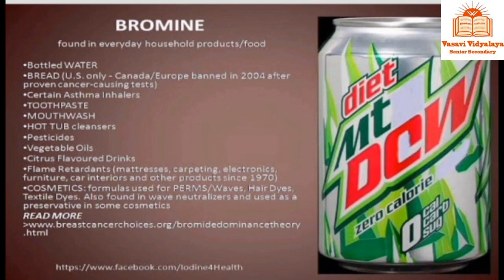Bromine is found in everyday household products as well as in food. That is, bromine is used in boiled water, bread, certain asthma inhalers, toothpaste, mouthwash, hot tub cleaners, pesticides, vegetable oils, flame retardants, cosmetics, etc.